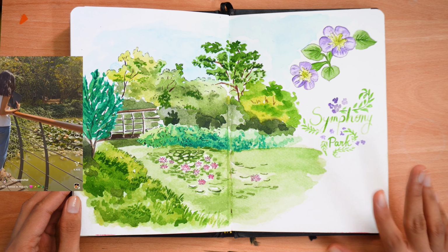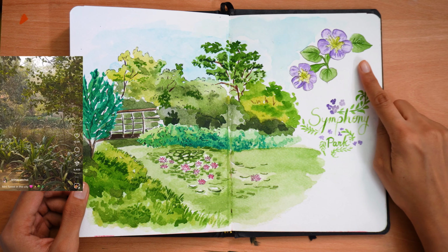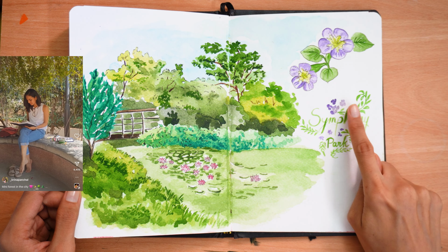Next, I went to a beautiful park with my mom and I painted this nice scene and used different shades of green. My mom gave me this nice flower, so I painted this with the name of the place.